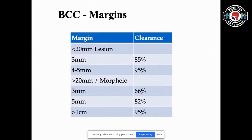Clearance margin for lesions less than 20 millimeters: with a 3 millimeter excision margin it is about 85%. If you go for 4 or 5 millimeters, if the face allows it, you will get clearance of 95%. If the lesion is more than 2 centimeters or morphoeic, you try to reach at least 5 millimeters. If possible, you can go for 1 centimeter, which I don't think is allowed in most cases of the face. So we think about Mohs surgery as well.